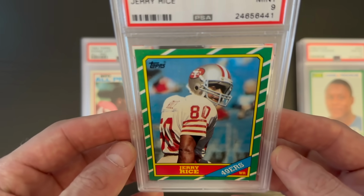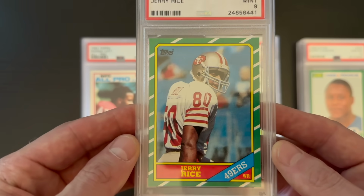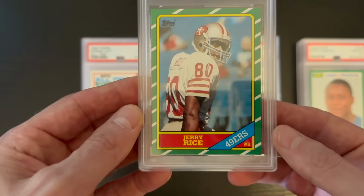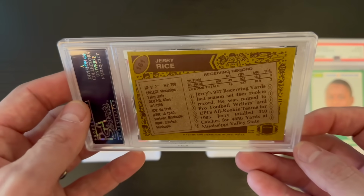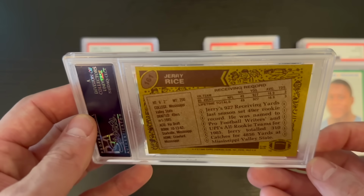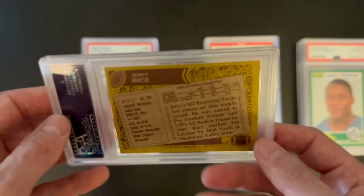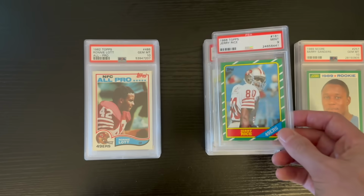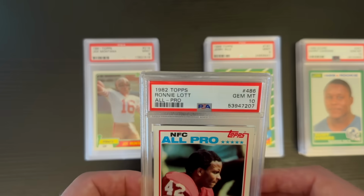You can see the card's actually not secure within the case. That drives me nuts. Might have to get this one reholdered. Top bottom centering, maybe the tiniest bit off, but everything else looks great. Centering on the back is a little bit off. Everything else very, very clean. Yeah, I think this card's certainly worthy of the mint 9 grade holder that it's in right now. And as I mentioned, many of these cards were graded years ago, some like 5+ years ago.